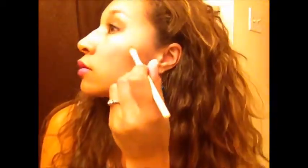So what I'm going to do is just keep everything I have on, and I'm just going to add and kind of turn this into something a little bit more edgy. So the first thing that I do want to do is put on a little bit of concealer and a little bit of contour to make it more dramatic. So I'm going to contour first.